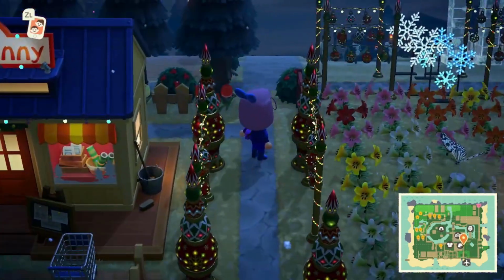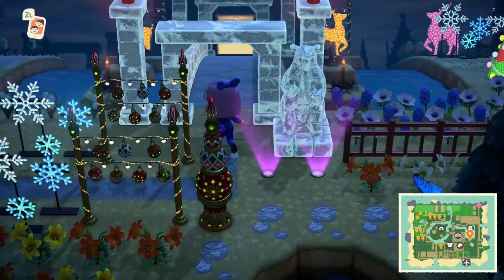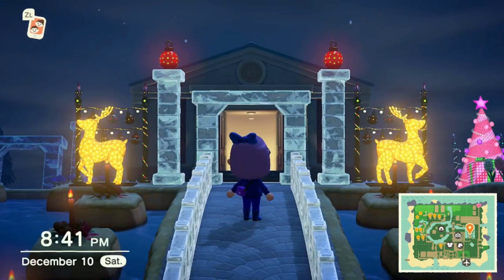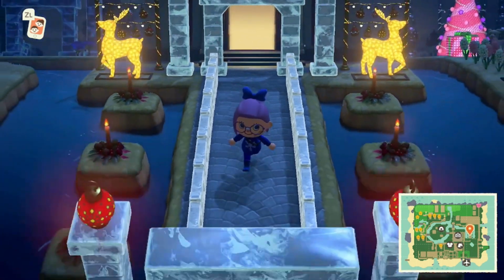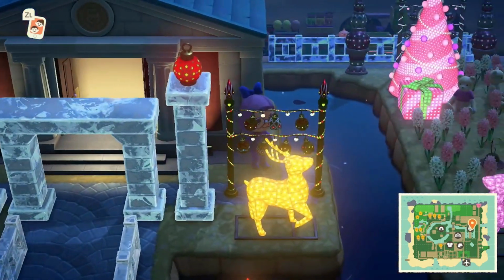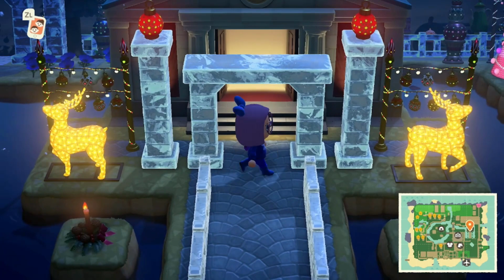We keep going down the ornament light lane here. And this is our museum. I wanted to do a big thing for Blathers because, you know, we don't do a lot for him and he deserves it. On top of the frozen columns there, or pillars, the tabletop ornament lamps. And then I put the holiday candles out to kind of represent floating candles. And we just made the river go around it, and you have the reindeers and the ornament garlands and the frozen archway and fence. I thought it was cute.